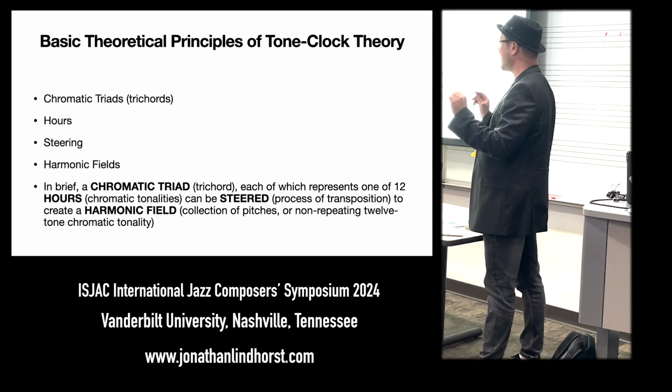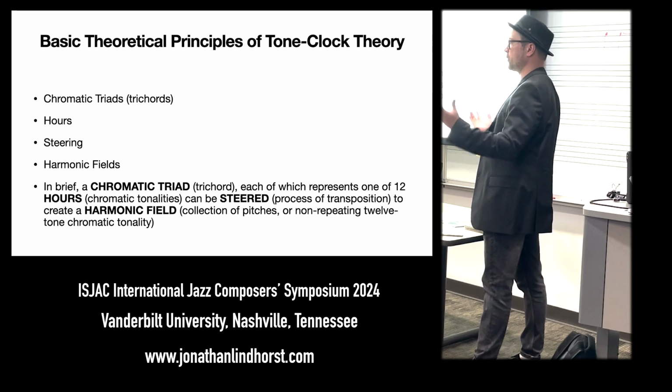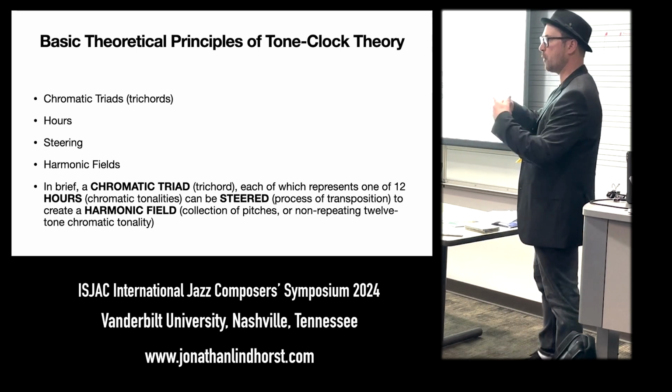And I'm going to stress that these are not tone rows. I don't know how familiar you are with Schoenberg and 12-tone rows and how those operate.